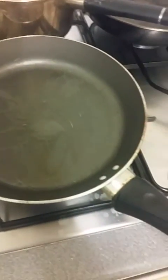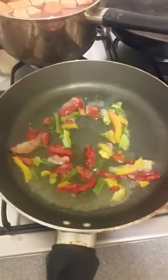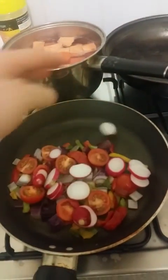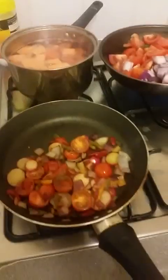Next little thing, hot pan, a little bit of Fry Light on there. Sizzle sizzle with the frozen peppers. You don't want any water in there though, so you want to get the water out. Throw in some onions and some tomatoes. And just toss them about for about 30 seconds. Some sliced up radish. Okay, as that's going on, you've got tomatoes and onions browning off there, lovely.